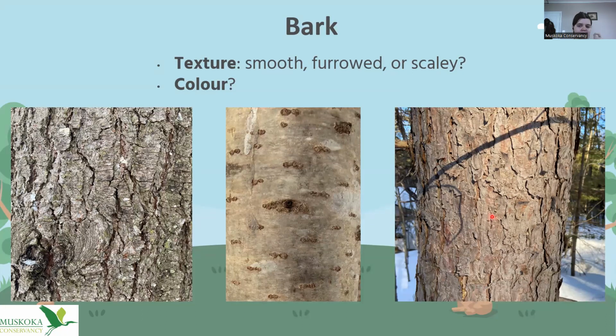You'll also want to consider color, but the color is generally going to be brown or gray. Sometimes there can be some undertones of pink or orange and things like that, but generally they're going to be a gray or brownish color. I'll just mention as well that bark may and will change throughout a tree's life. And so generally with younger trees, they'll have nice smooth bark, and as they get older, they'll get more furrowed and weathered.